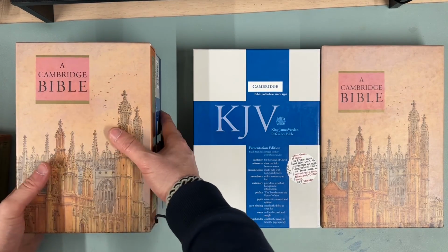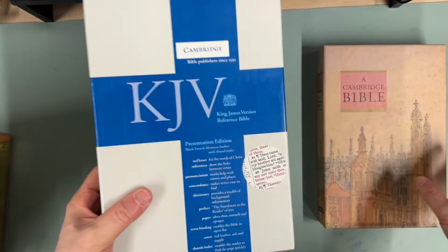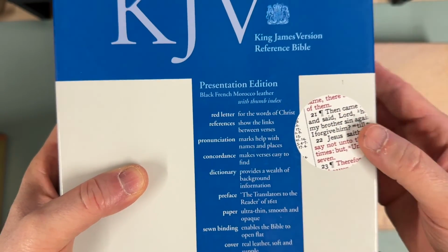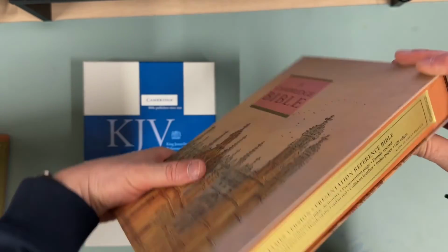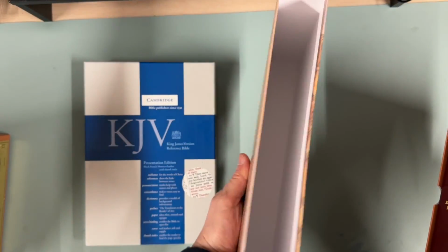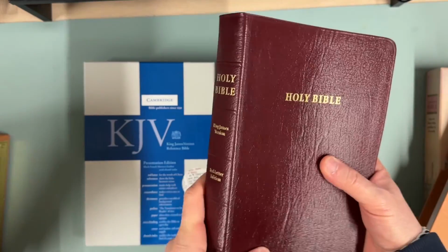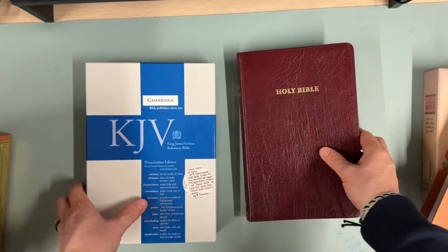Now let's start with the Cambridge Turquoise or the Presentation Edition, because both of these are actually called the Presentation Edition. This one's in black French Morocco, and this one is a calfskin, I believe, calfskin leather. This is the old style two-part Cambridge box, so we'll start by opening this glorious box that Cambridge used to do. And here we have it in a reddish sort of burgundy calfskin, absolutely beautiful.